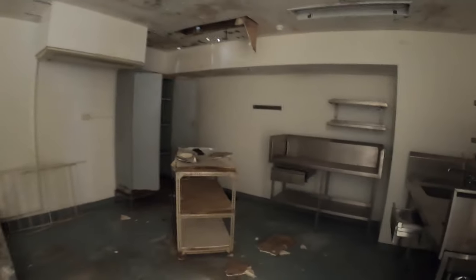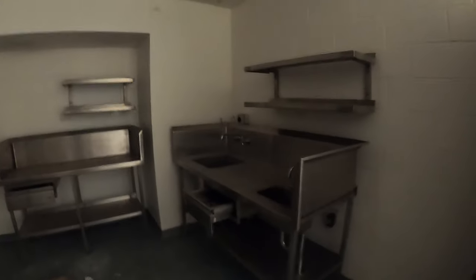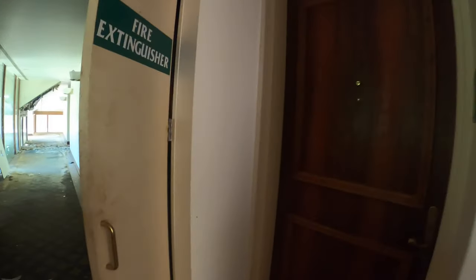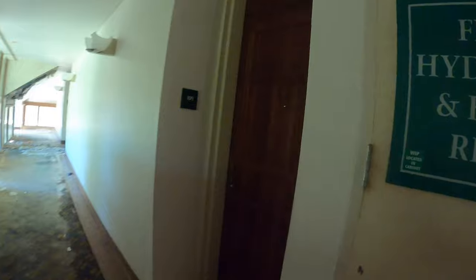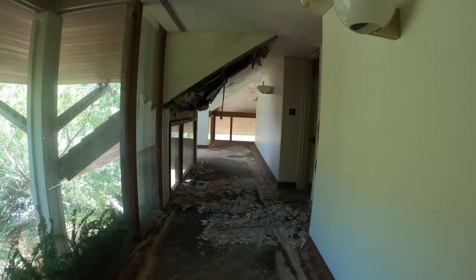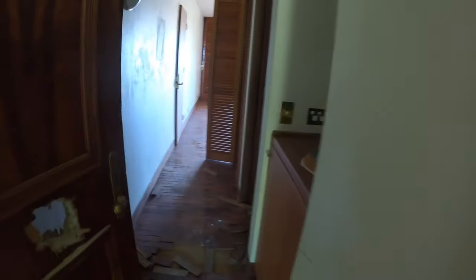Butler workstation. It was a five-star resort, so you can imagine all the hustle and bustle going on here back in the day, getting all the room service done. The furniture is all still in here. The wicker furniture in here is crazy. There's mountains of wicker furniture. So much of it. You can see here all the water damage. Everything's sort of destroyed. It's just copped an absolute beating.